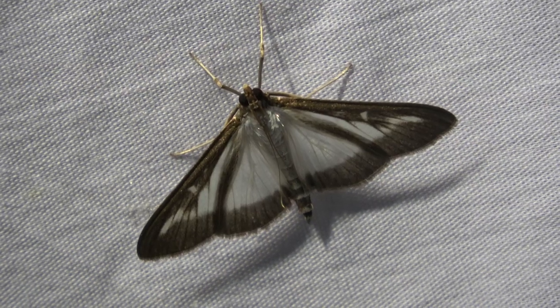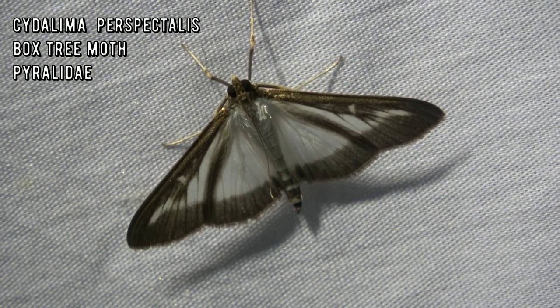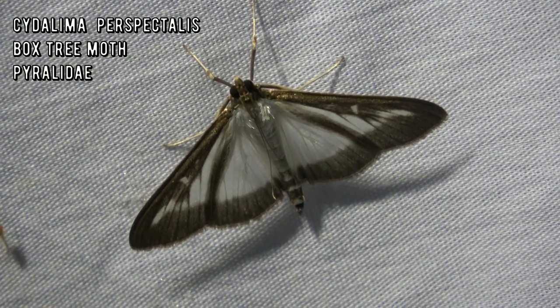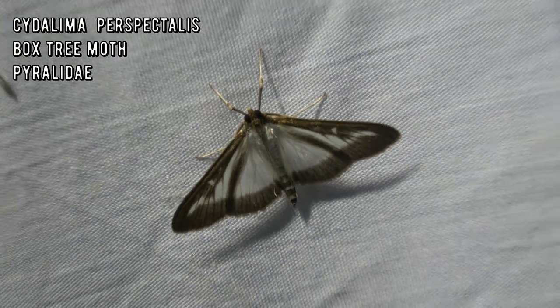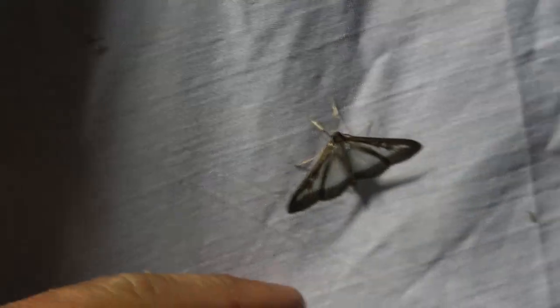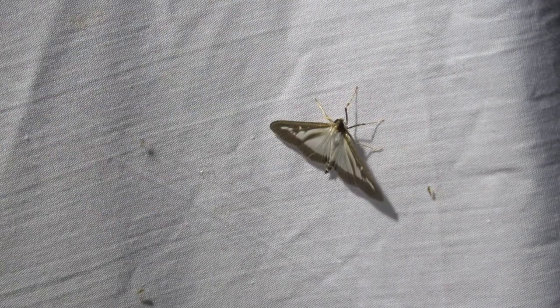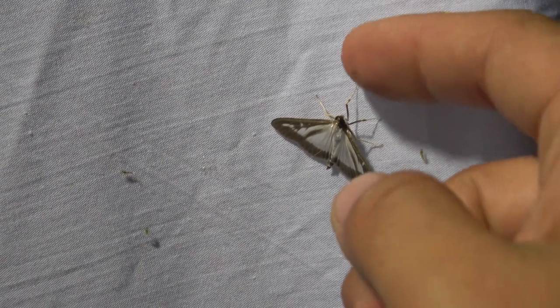Here we have a very controversial one. This is Cydalima perspectalis, the box tree moth. And most noticeably, this is a highly invasive species. I believe it originates from Asia. It was in the news for many years when people panicked when it was introduced to the Netherlands.